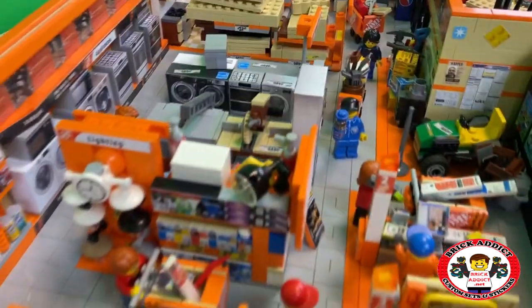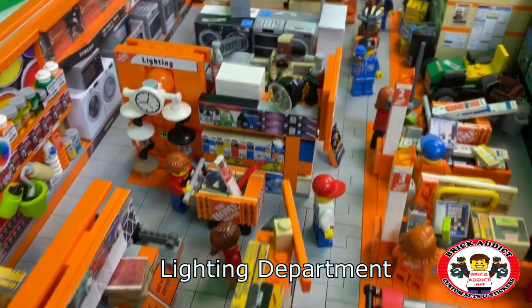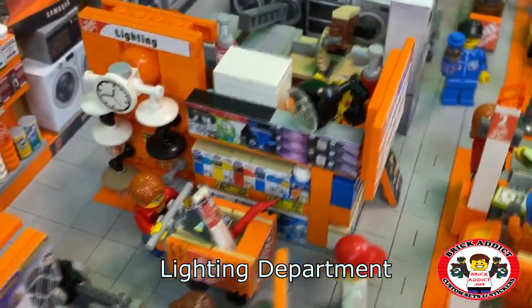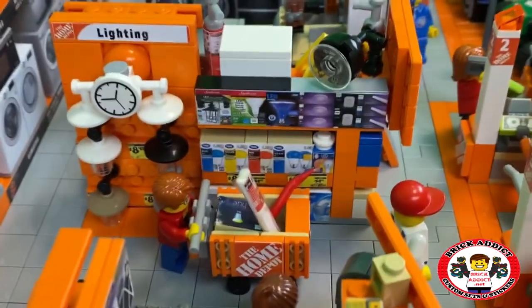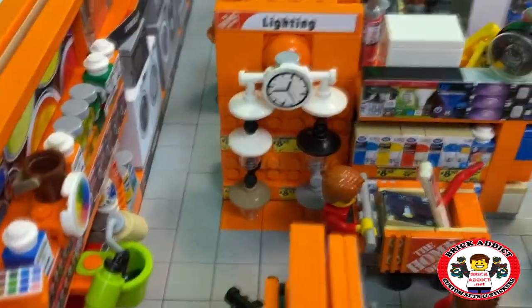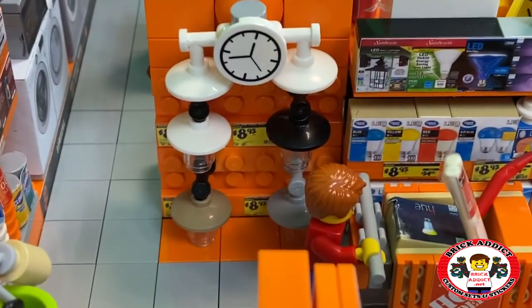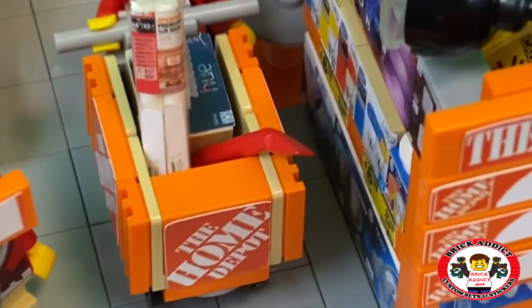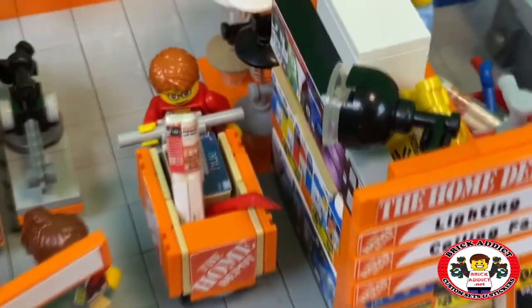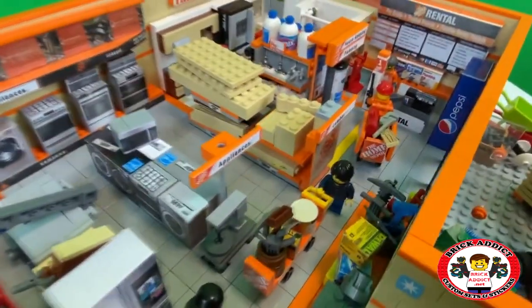Pan over here. This is the actual lighting section, which has, of course, a huge selection of lights. And that's a pretty good price on those, $8.93. And this particular customer, he's got a variety. He's getting a crowbar, and went in detail on even those fluorescent light bulbs. Looks like the line's starting to form right there.